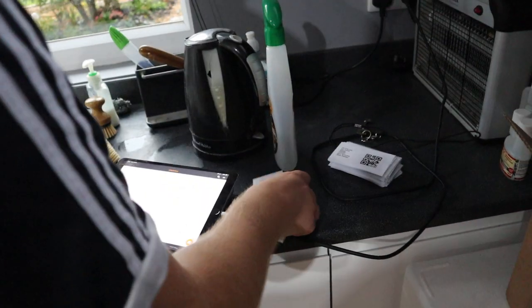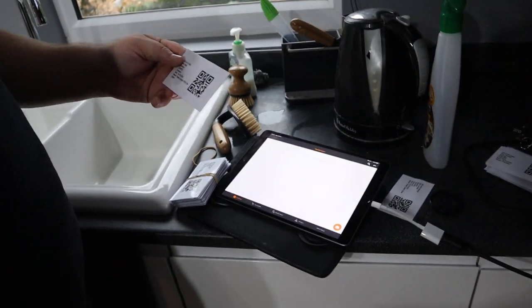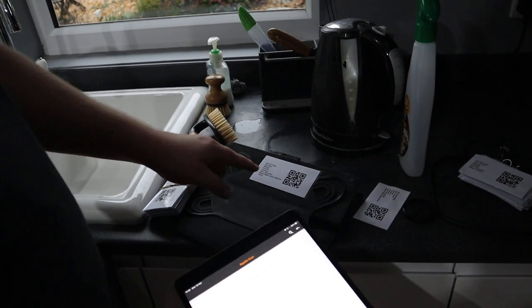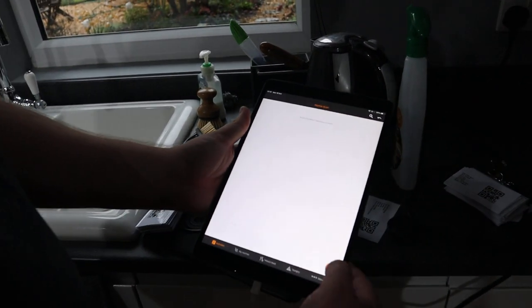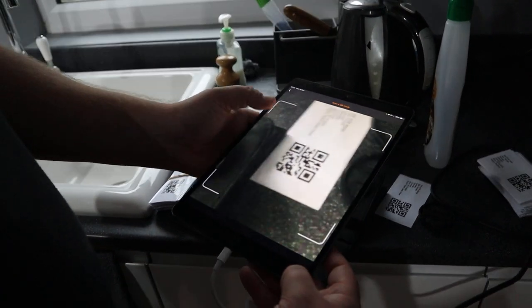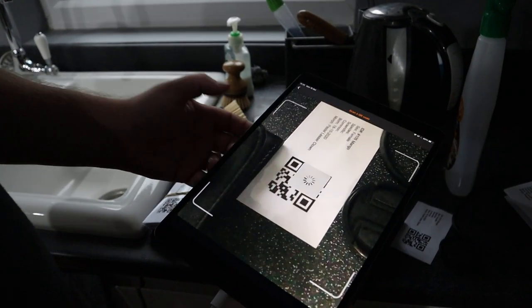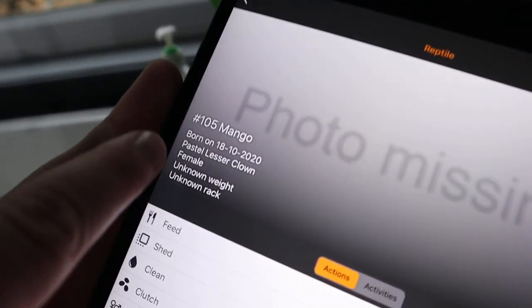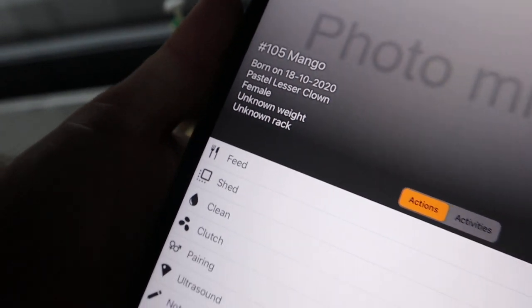So with your phone, say you had your phone. Let's say the iPad represents the phone. Okay. So these will be up on their rubs. Yeah. We'll click that button. We'll scan the QR code. It works better on a phone, but iPads work as well. So, what's it taking us to? Number 105. This is 105 Mango. Yeah. Which is on the card.